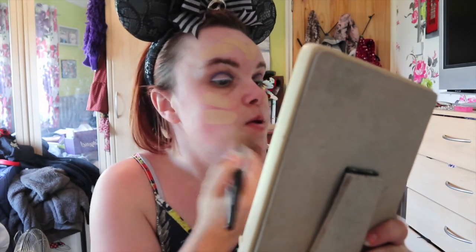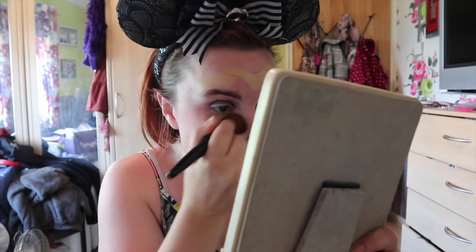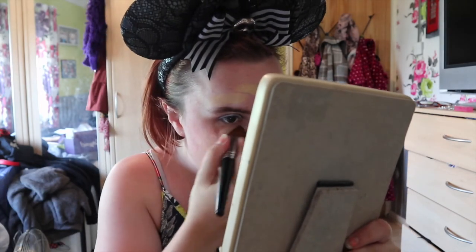I feel like I'm gonna need loads today for the simple reason, yesterday I got burnt. I don't know if you can see. Bloody burnt in the sun. Especially when all I did was sit out there and I was burned. I was like, what the hell? Right, thanks for that.